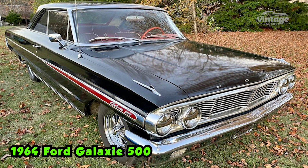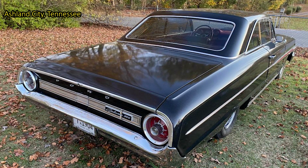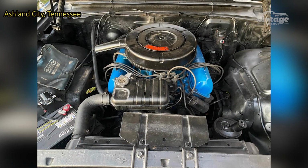Number 6. The 1964 Ford Galaxie 500, priced at $16,500. This classic beauty is located in Ashland City, Tennessee, and comes in a sleek black color. With 42,000 miles on the odometer, it's a well-preserved vehicle for its age, though it's not clear if the mileage is original or restored. The car is described as being in very good condition, retaining most of its original parts, an appealing feature for collectors and vintage car enthusiasts.